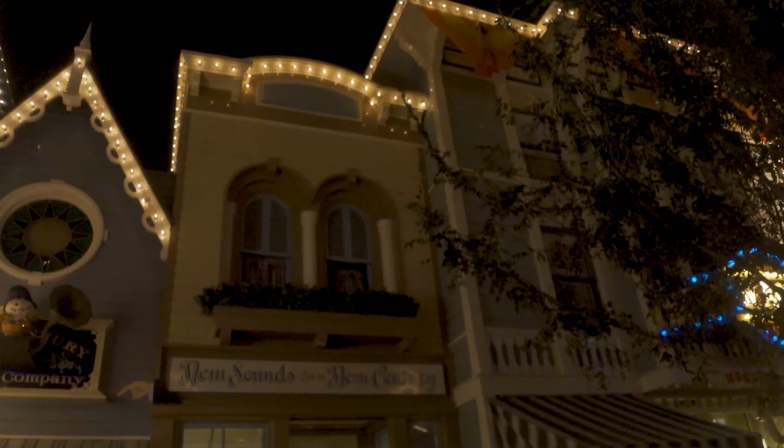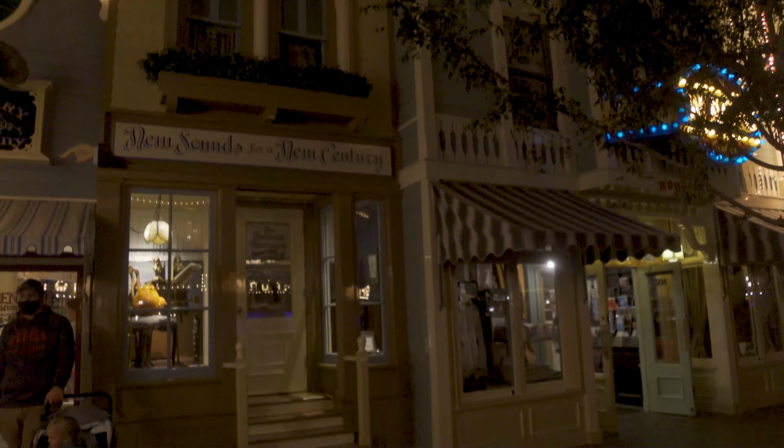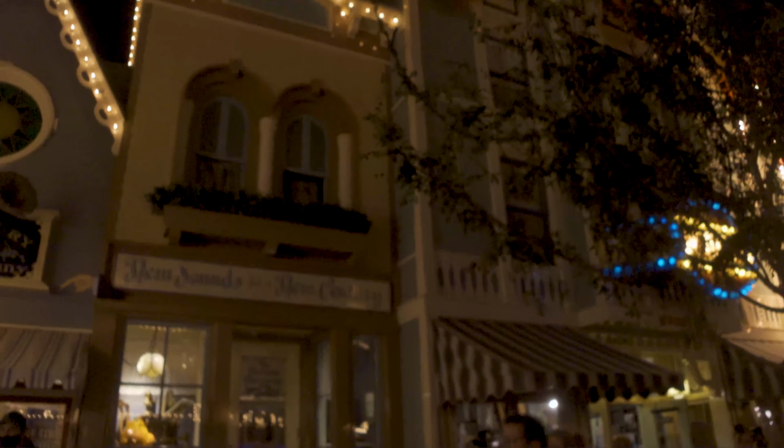What some people don't realize is that when you walk down Main Street, you're actually seeing movie magic. They build these facades to make it look like the street, but it's actually not to scale. The bottom floor is actually a 7/8 scale. Then as you go up, it gets smaller, but it gives you the illusion that buildings are taller than they really are.